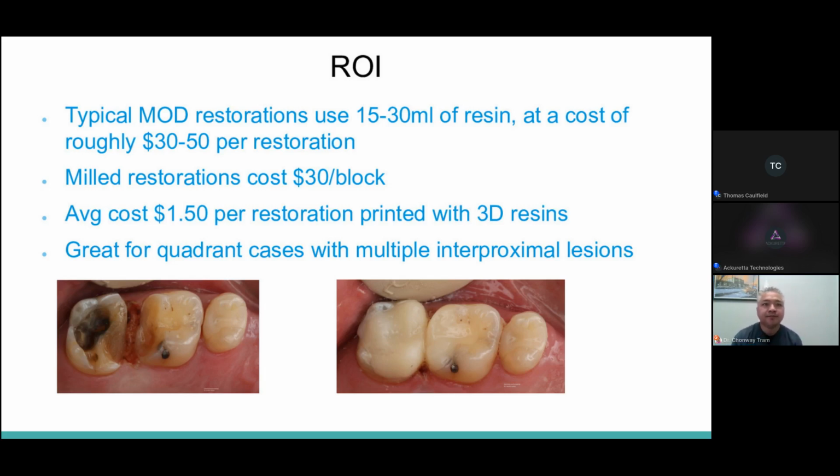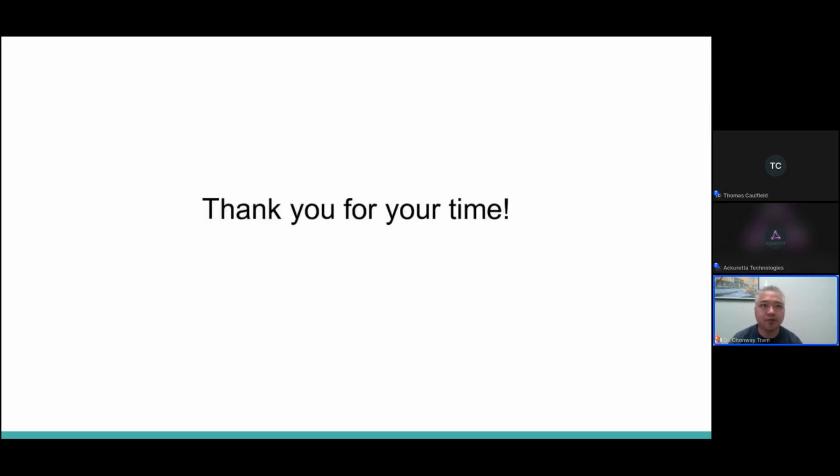Now, that brings me to my next point, which is that's it. Today was more just a general overview. I want to show you what's possible time frame wise. When we talk about time frames, when you look at a case like this where we do one onlay, how long does that actually take me from start to finish?